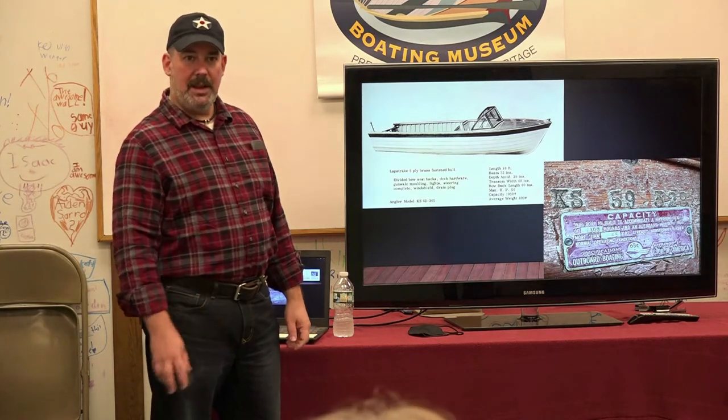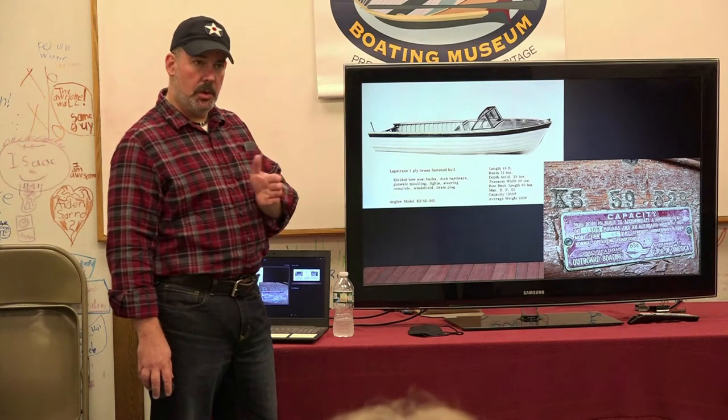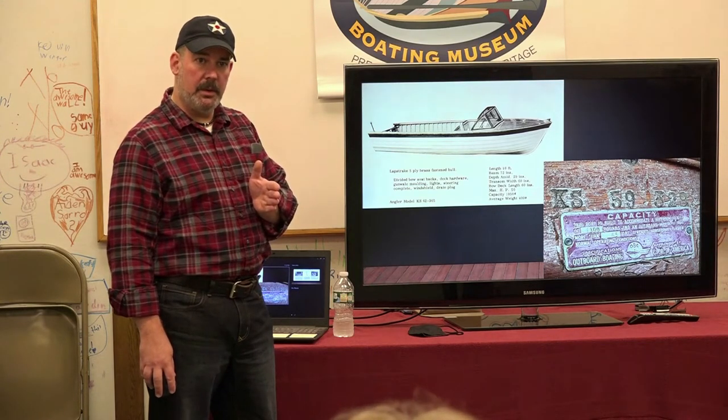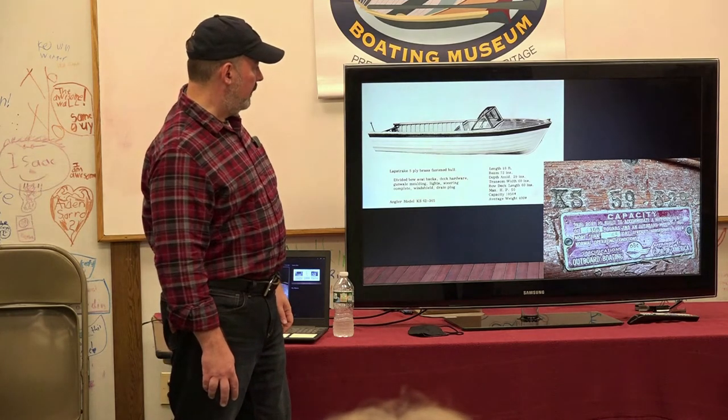I have the impression that the one the museum has, they might have taken the transom and shortened it a little bit. I don't know if you know that off the top of your head. But I haven't seen the boat physically in a very long time.